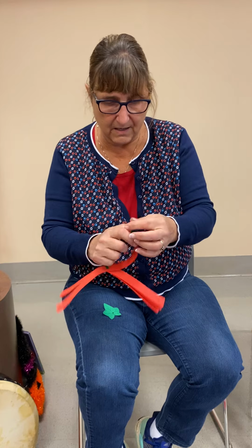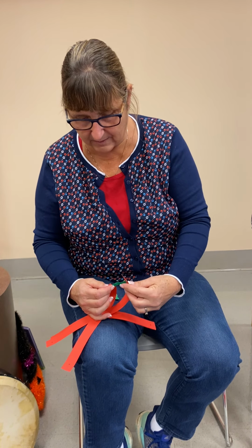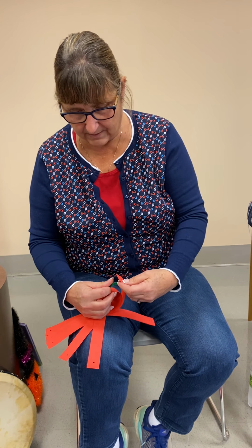Look, da, da, da. Here comes another piece. You have to be careful you don't twist them, but if you do, it just makes your craft a little unique, right? Look at all these pieces to this pumpkin. Woo. It's plenty fun.